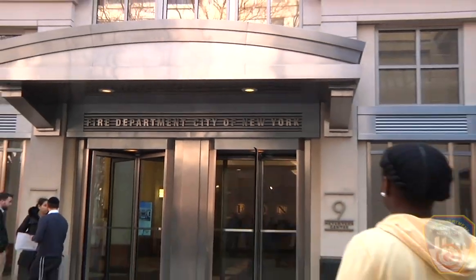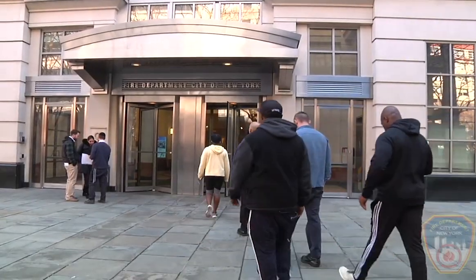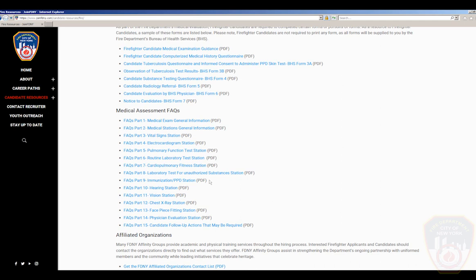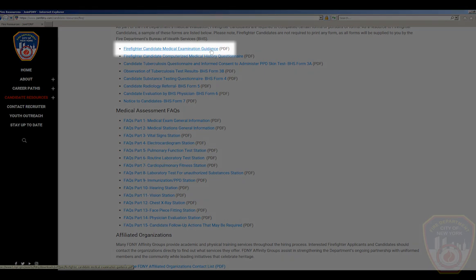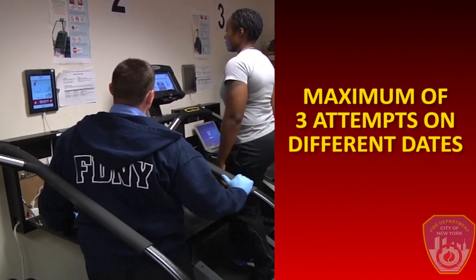On the day of your medical exam, FDNY personnel will instruct you about how to take the Stairmill test. Information on the test may also be found in FAQ Part 7, Cardiopulmonary Fitness Station, and the Firefighter Candidate Medical Examination Guidance. You may be allowed to take the Stairmill test up to 3 times on different dates.